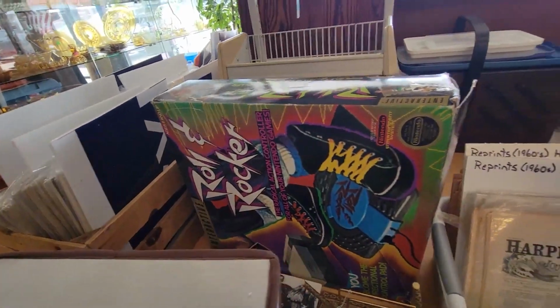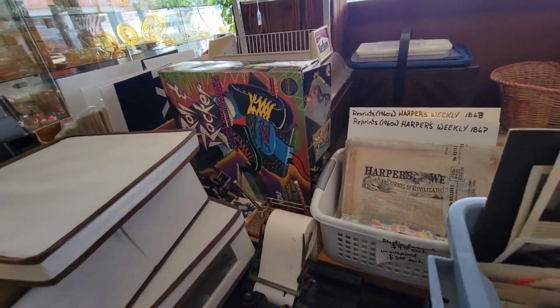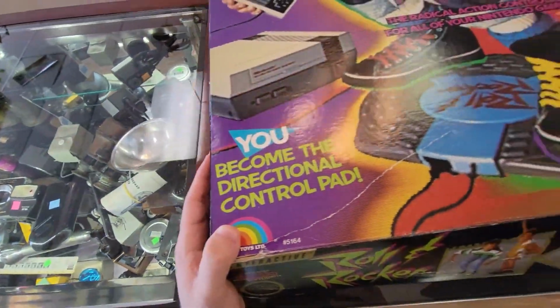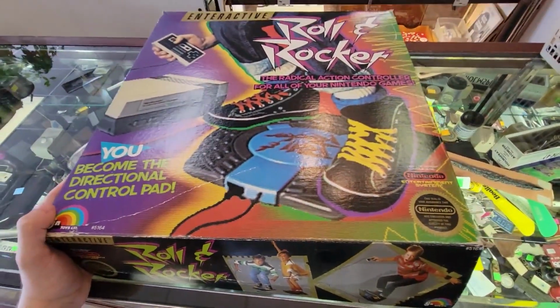I actually managed to buy one of these from an antique shop a few years back because I had never seen one and I thought it'd be a funny bit for a video, but I'm kind of afraid that if I stand on it I'll break it.